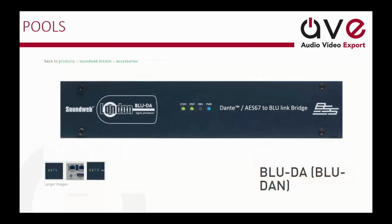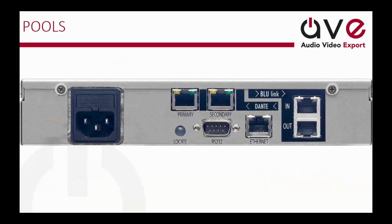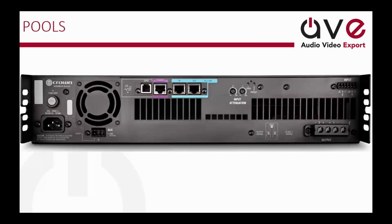This is the Blue Don, what we were talking about before, which links between Blue Link and Dante. It's just a little bridge. And so what we did in this particular case is we went out Dante into the network switch via fiber because of the distance. And then we went from the network switch coax into the Dante here. Then we used the Blue Link in order to be able to go into our network DCI amplification. And in this case, we were just going 70 volts.